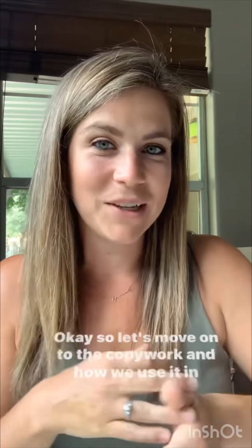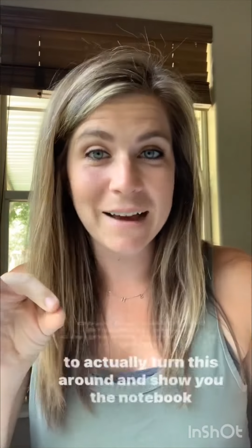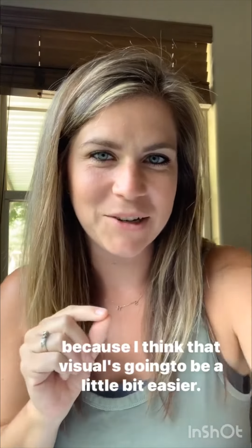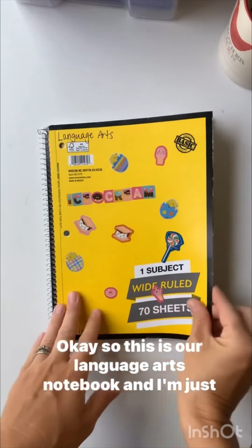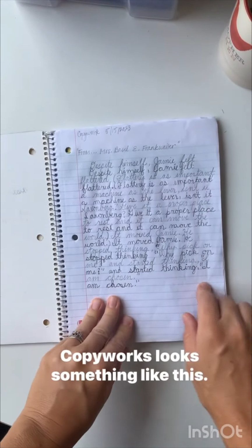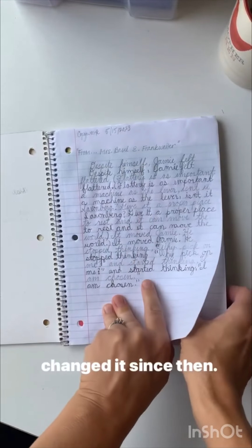Okay, so let's move on to the Copywork and how we use it in our lessons. Instead of me blabbing about Copywork lessons, I'm going to turn this around and show you the notebook, because I think that visual is going to be easier. So this is our language arts notebook, and I'm just going to flip through these pages. Copywork looks something like this. I started where I wrote it and she copied it, but we've changed it since then.